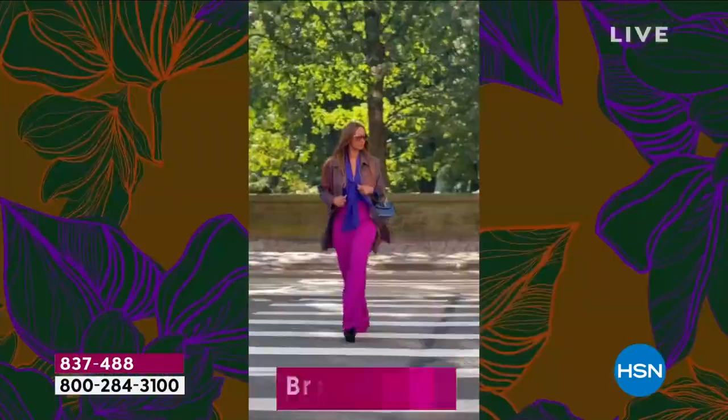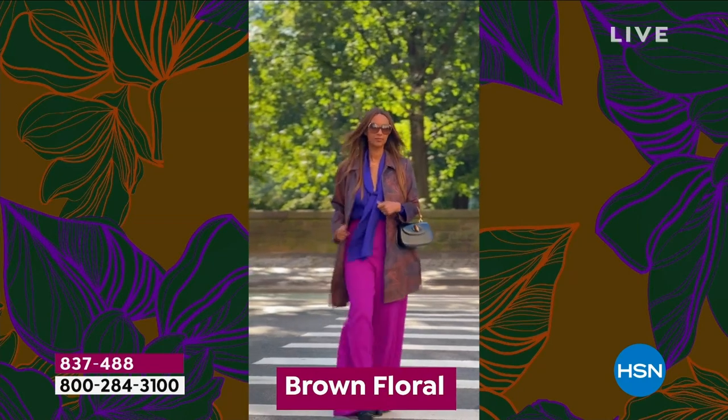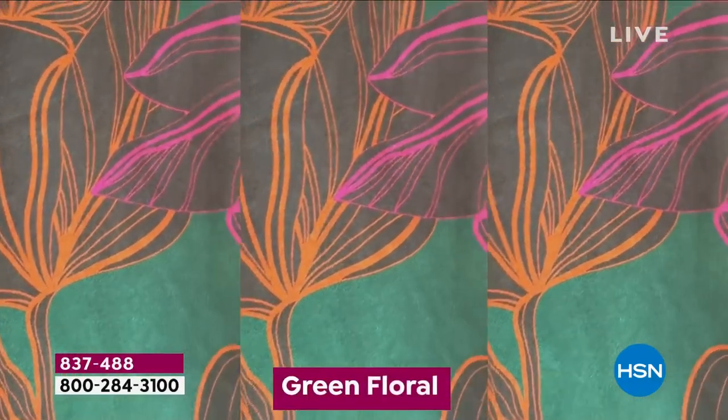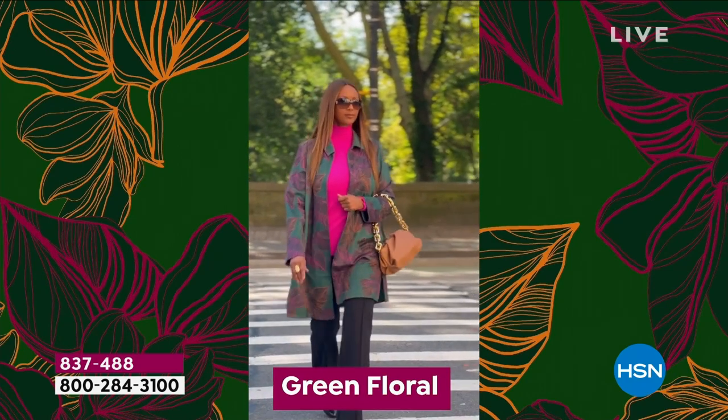Scroll. This is so high-end, so delicious. I love every single color. The brown floral, very subtle. The black topper that you're gonna wear with absolutely everything. Everybody needs a black topper. And what you'll love about this is it moves with you.